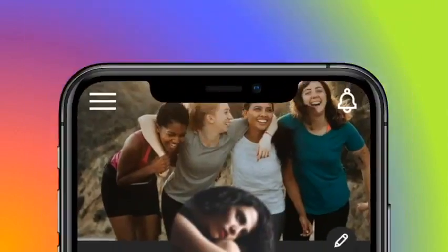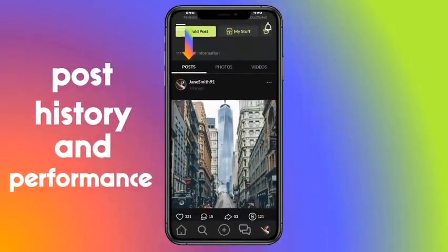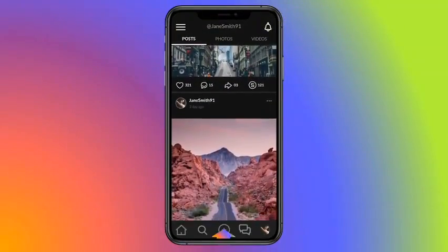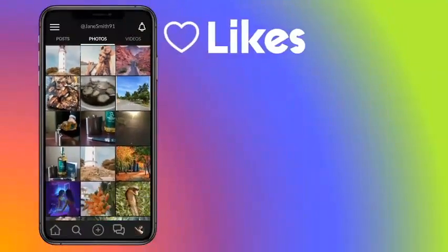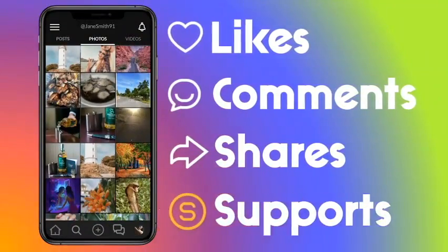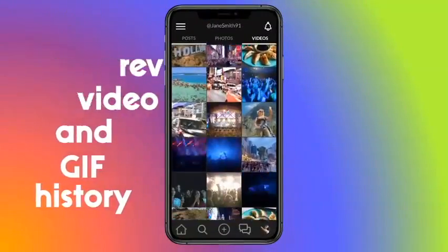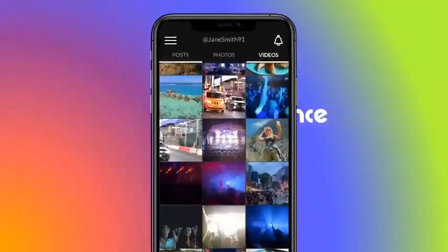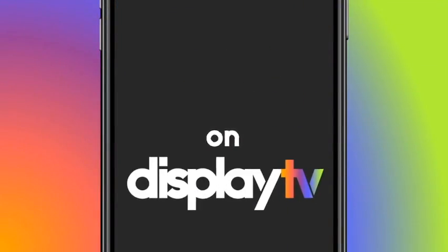Tap the profile on the bottom right of the screen. The bottom section here is your post history and performance. For photos, tap here and scroll through all your posts and see how many likes, comments, shares, and supports you have. Tap videos to review your video and GIF history and performance too. It's all right here. Watch for more tips on Display TV.